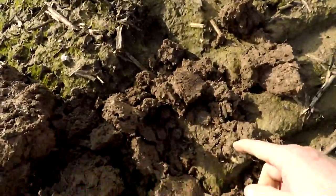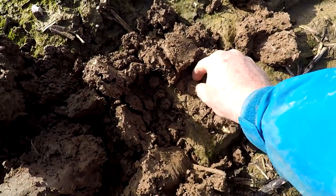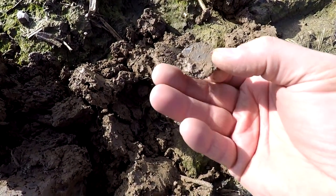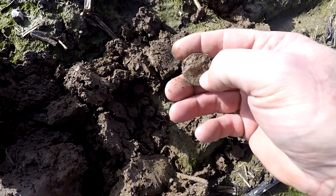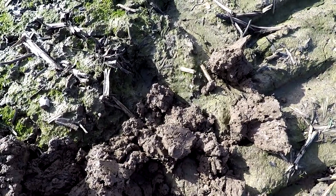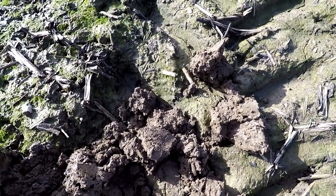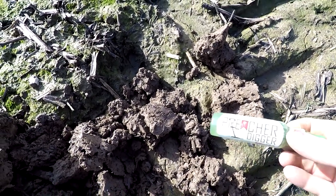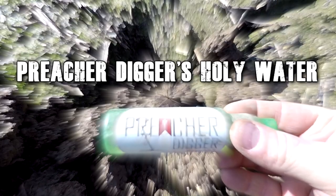Oh my goodness, I think I got a huge silver. Not old, but I think it's going to be, look at this, right here. Can you see that? That's definitely going to be silver, size of a half dollar. Let me get my, I don't want to rub that. Let me get back here, and I think it's time to break out the holy water.